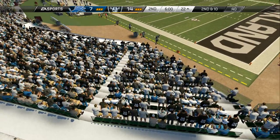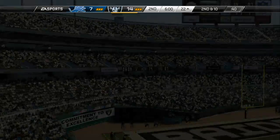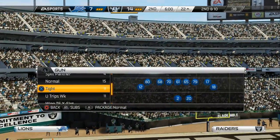And that's going to do it for the first quarter. We'll be back in Oakland for the start of the second after the break. The Raiders still possess the football as we begin the second quarter.